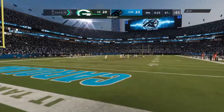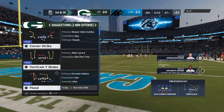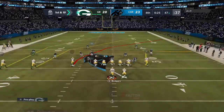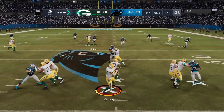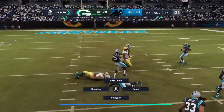From the right side here, complete. The Packers are going to use one of their timeouts to stop the clock with 25 ticks remaining. First down, Green Bay. Off the play fake to Jones, here's Rodgers. He'll get this to Lazard.